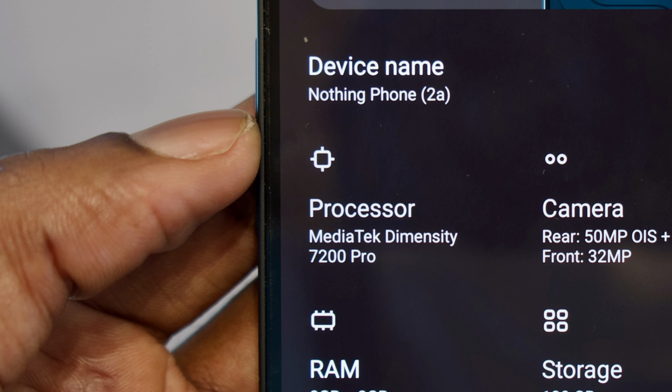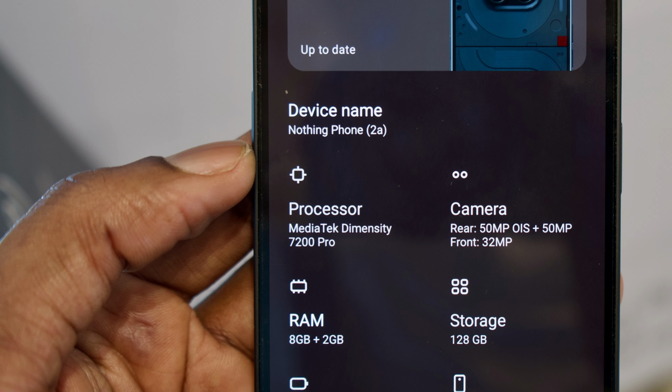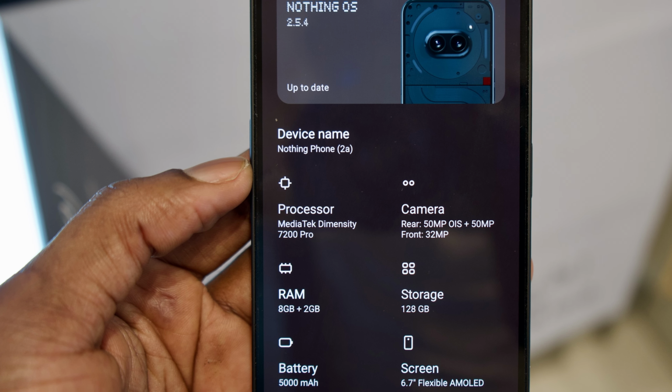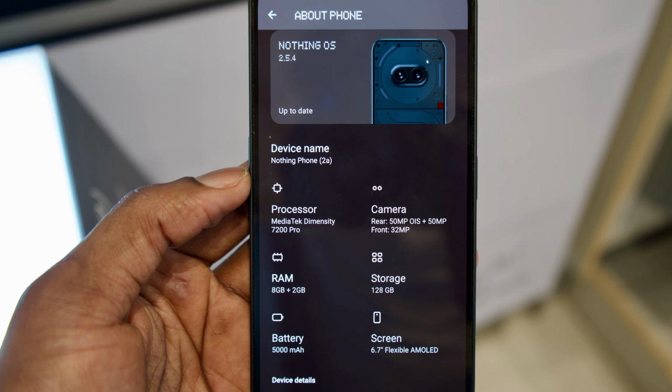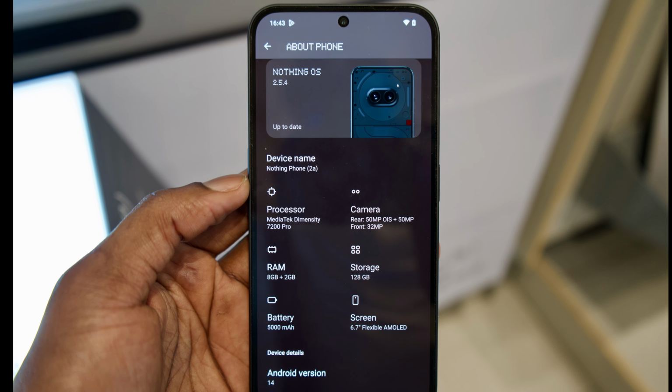The performance of this smartphone has some compromises. That's because it doesn't have a Snapdragon chipset in here. It has a MediaTek Dimensity 7200 Pro, which is 4 nanometer. It has Android 14 with Nothing OS 2.5.4.